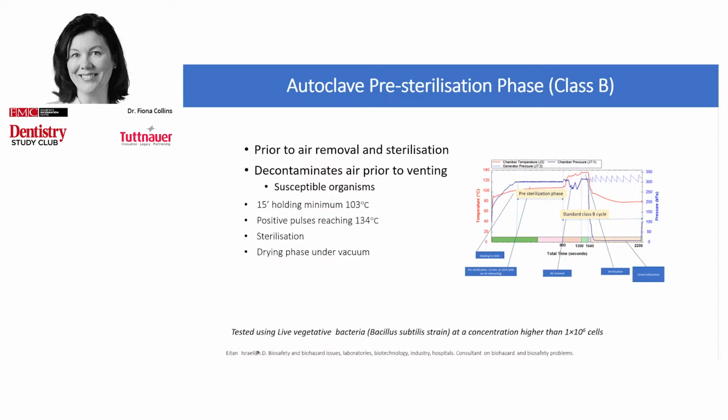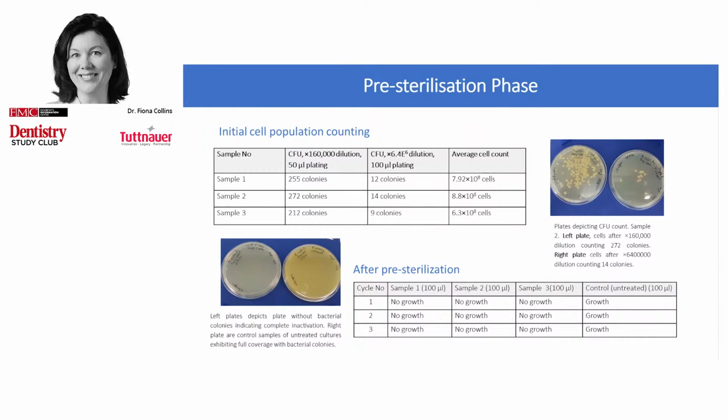It was deduced that the temperature required, and the time, would be 15 minutes holding at a minimum of 103 degrees Celsius. So this pre-sterilization phase is set up with positive pulses reaching 134 degrees Celsius, but it maintains 103 degrees Celsius for 15 minutes prior to venting of the air. This was tested using proxy microorganisms, and they used live vegetative bacteria. And the cell counts above are prior to the pre-sterilization phase, and the lower, where no growth occurred, was after this pre-sterilization phase. So this is a new option that is also available.